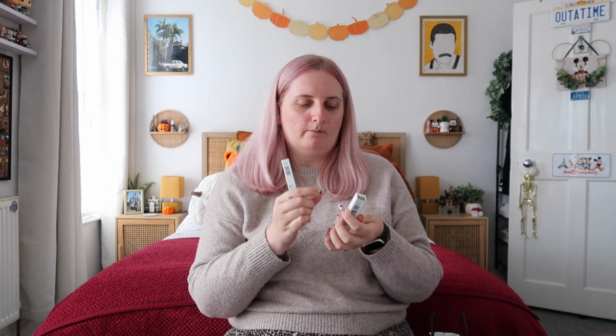I then got 2 products from the brand Refy, which I think is a makeup company that a content creator created. I could be wrong, but I've seen a lot of people hype up about this, and I don't think it's as easy to get it in the UK, or it never used to be. So when I saw this literally on the stand at Sephora, I thought I would pick it up. So I got the brow pomade in light.